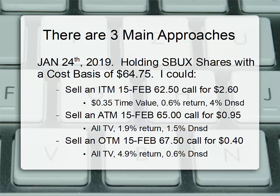There are three main approaches in any covered call strategy, whether you already own the stock or you just bought the stock and are looking to do a buy-write position. Let's say on January 24th, 2019, I'm holding shares of Starbucks with a cost basis of about $64.75. Now, at that time, I could sell an in-the-money 15th of February expiration 62.5 call for $2.60.